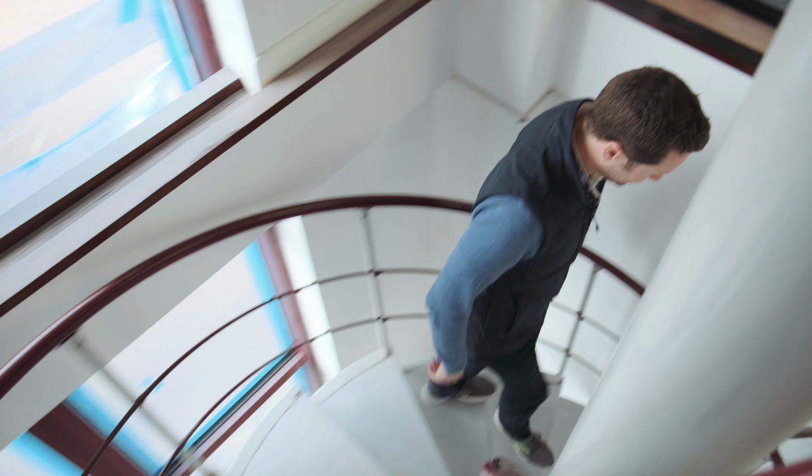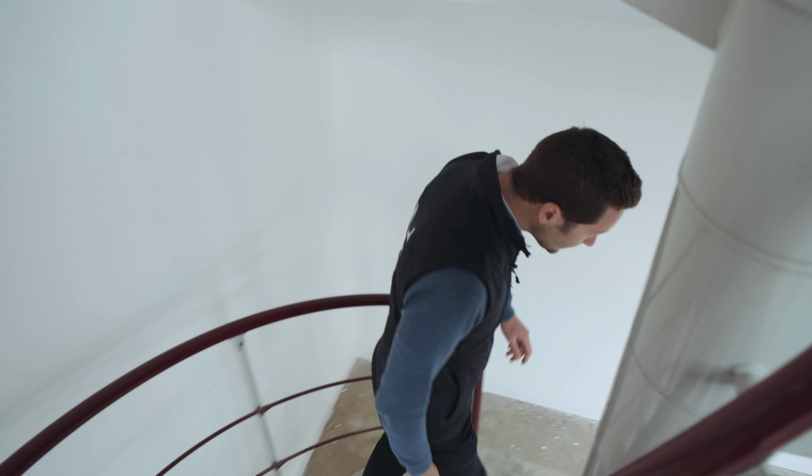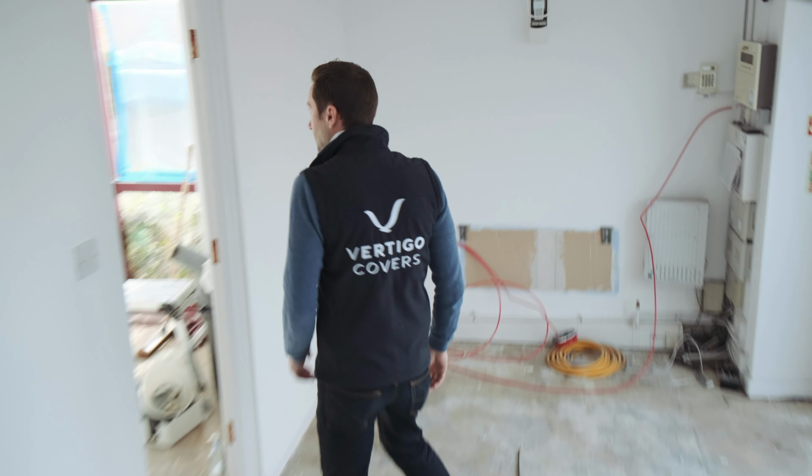And then back down here, back into reception. And that's it. So busy week ahead. All the trades are going to be in. Plumbing for the bathrooms, electrician, table should be operational by the end of the week as well. So yeah, I think there's quite a bit to do.